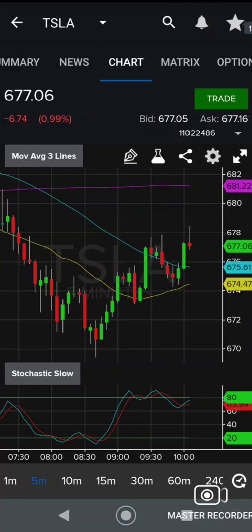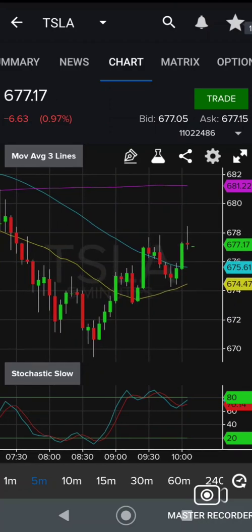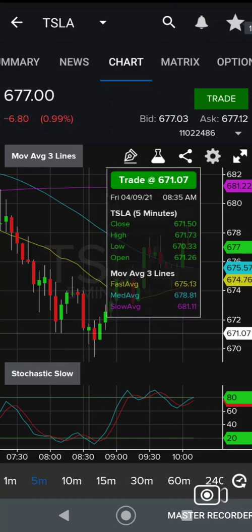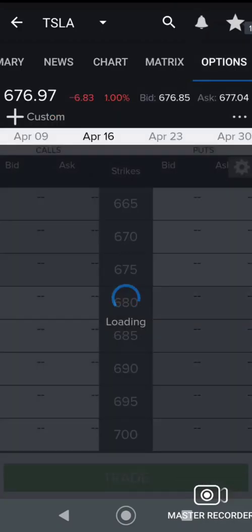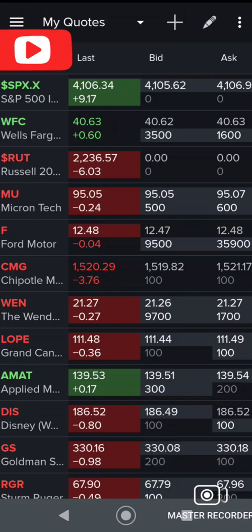This morning it wasn't so good. It was way down here at 671 or so, 670, depends. But prices recovered. It's kind of going up and down, kind of fluctuating, but it's a much better position than it was. So here we go into the positions.